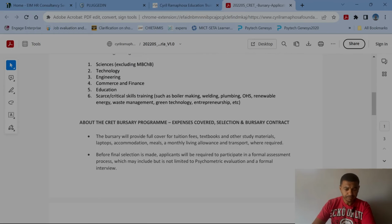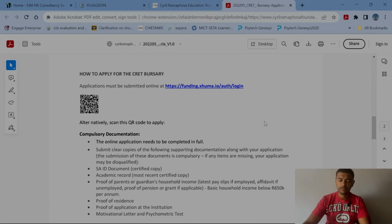Okay. The bursary will cover the following, which will be tuition fees, textbooks, other study material, laptops, accommodation, meals, and monthly living allowances, and transport where required. And before a final decision is made, applicants will be required to participate in a formal assessment process, which may include, but is not limited to, psychometric evaluation and a formal interview.